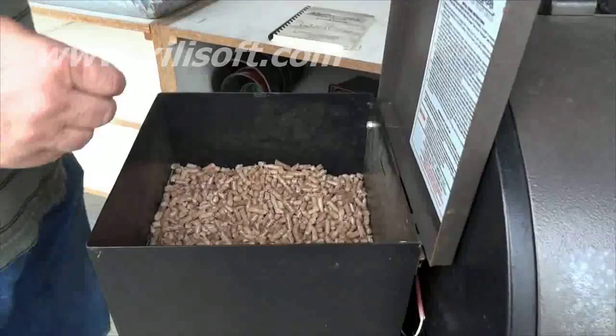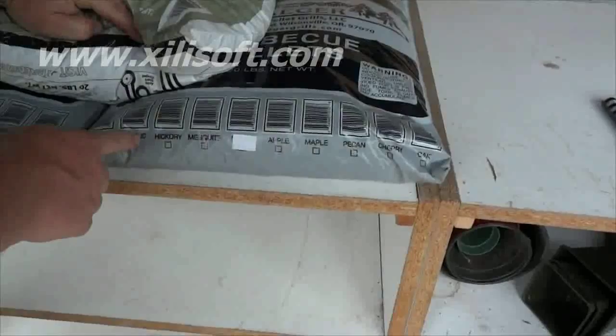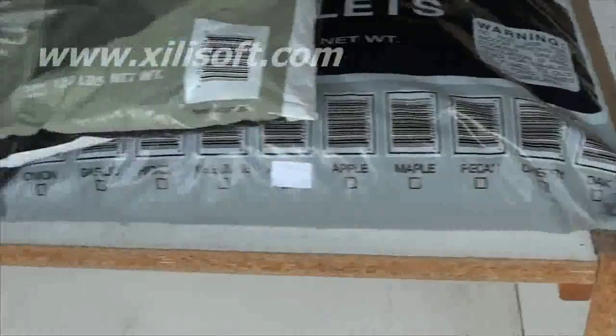These particular pellets I have in here are mesquite. There are multiple flavors to choose from. This bag here is my mesquite. You have an onion, garlic, hickory, mesquite. This particular one's an alder. You got apple, maple, pecan, cherry, and oak. And this bag right here is hickory.